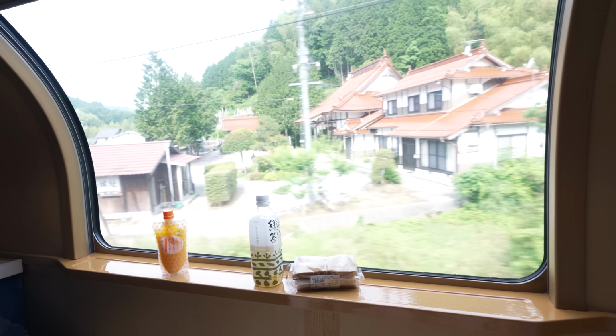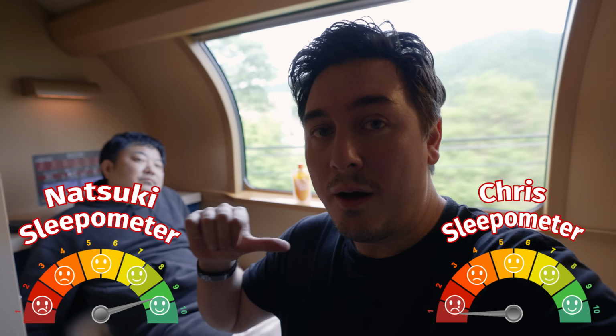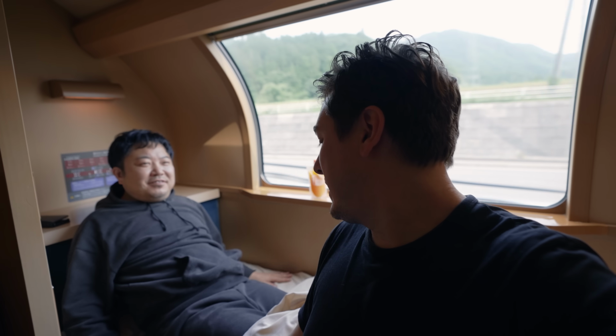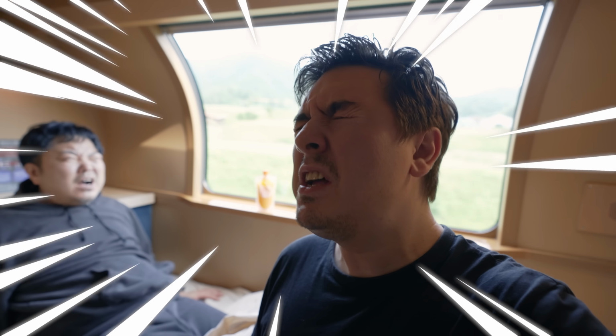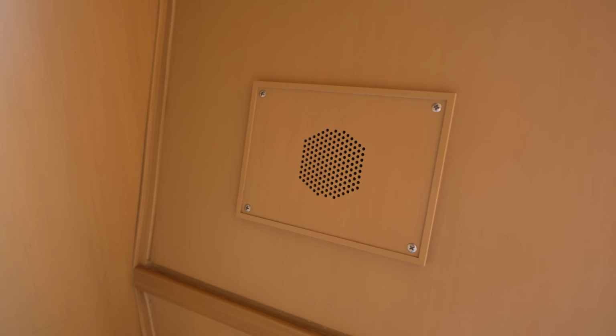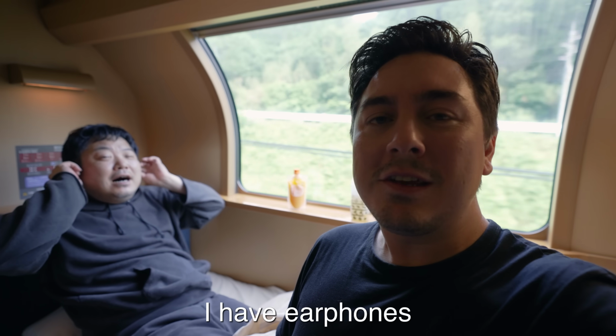Nice morning. How did you sleep on a scale of 1 to 10, Natsuki? Maybe 9. Maybe 4. A good bed. The bed's comfortable actually, but every time the train stops at a station, there's a big announcement. It's like, Good morning. We're at Kurashiki now. And it happens every 5 or 10 minutes. It's really annoying. Just as I'm falling asleep again, it happens and it wakes me up. Japanese people are so good at sleeping. I have earphones. And they have earphones. That'll be why.